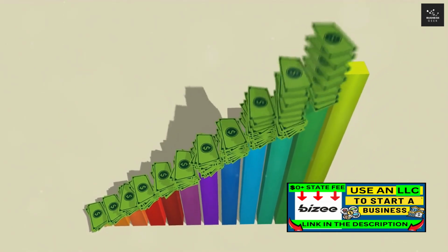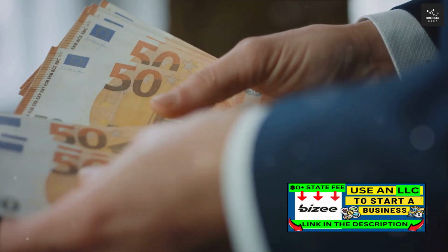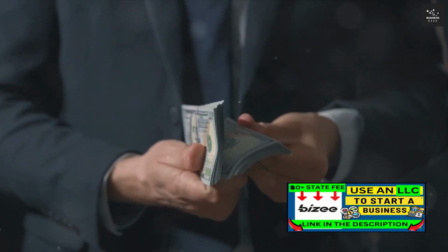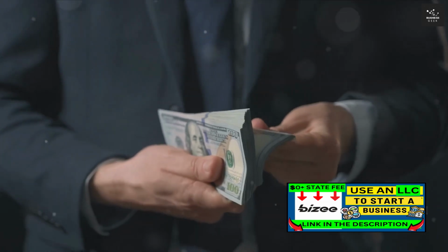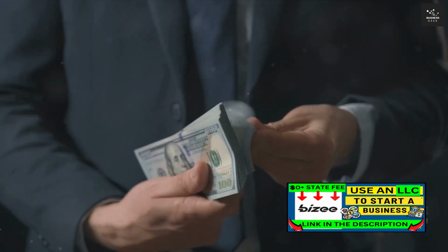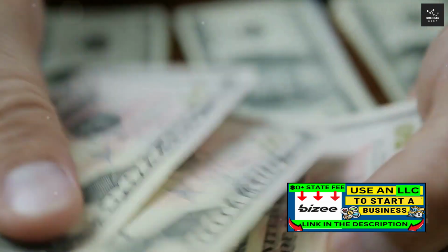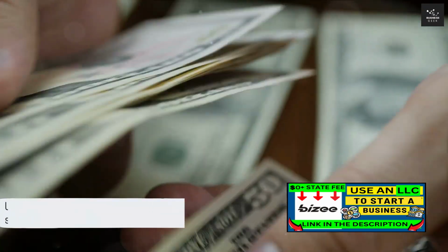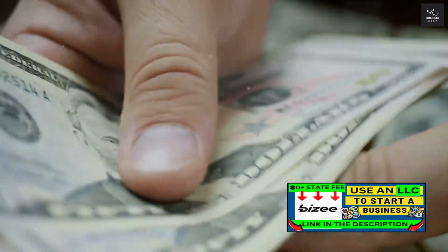In conclusion, T-bills are a potentially valuable addition to your investment portfolio, particularly if you're looking for a low-risk, short-term investment. But, as with any investment, it's important to understand what you're getting into. Remember, understanding the different investment options available can help you make informed decisions about your financial future.